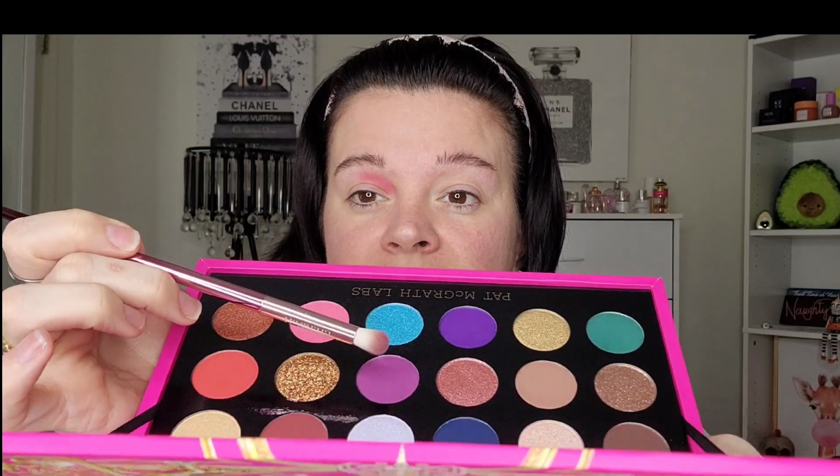But the palette that I tried last year from the holiday collection, these are like $80-ish as opposed to her traditional like $100 and something palettes. I just felt like it wasn't the same. In my opinion, it just didn't feel the same. I'm going to go into this purple right here.